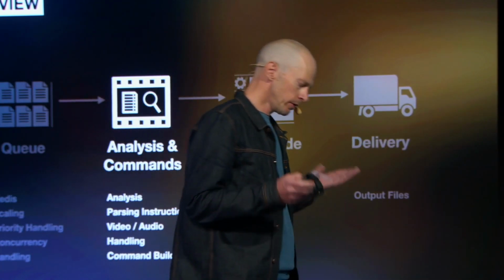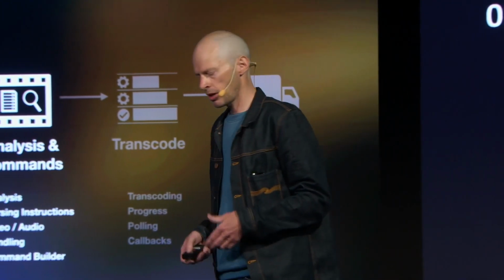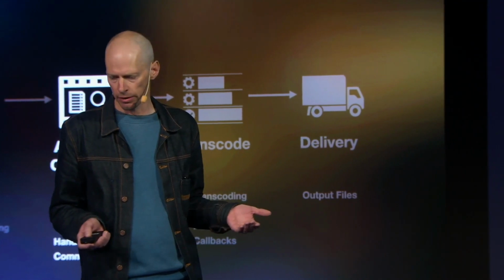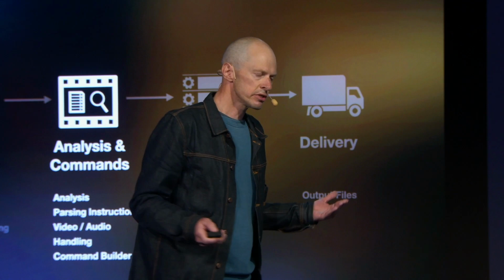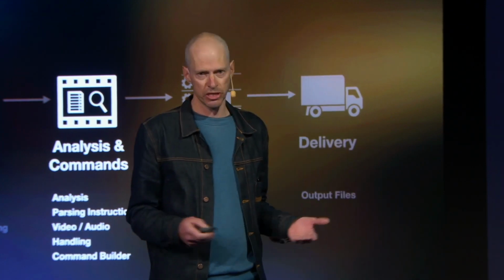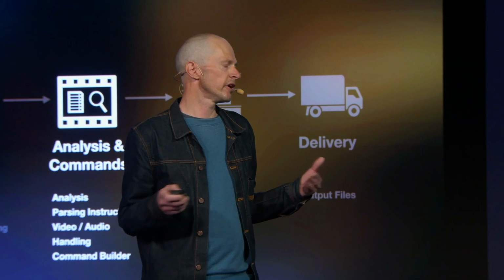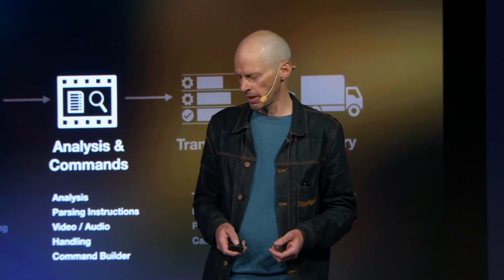So, now we're in the stage where we have picked up a job from the queue. Encore will run some analysis on the source file and read a profile with output definitions, and that data, together with some special instructions in the job, is used to generate an FFmpeg command to produce all the outputs at once.